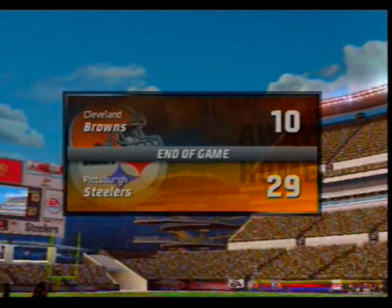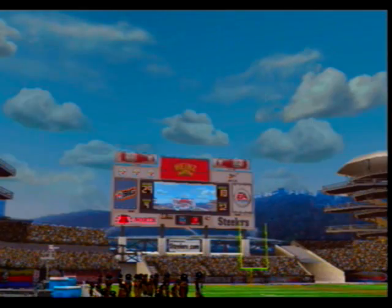That'll wrap this one up, and the final score is Pittsburgh 49, Cleveland 10.